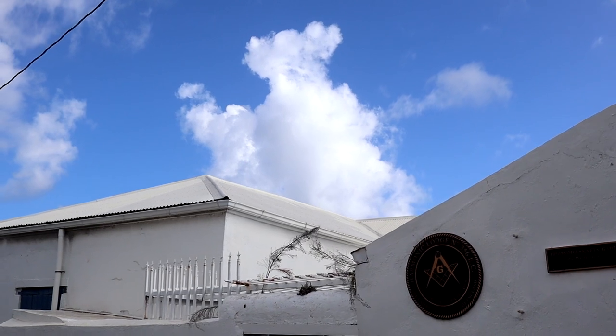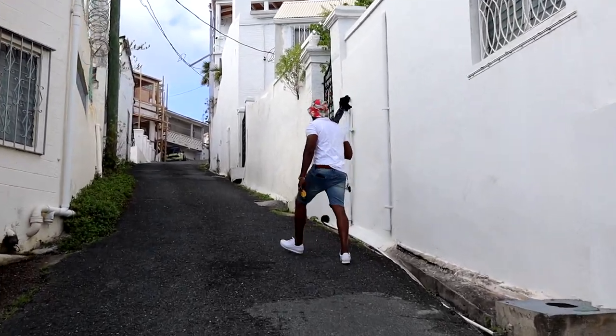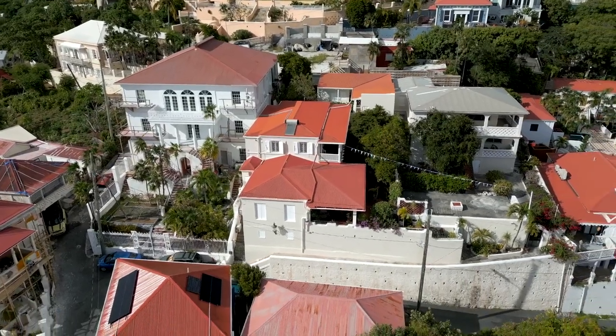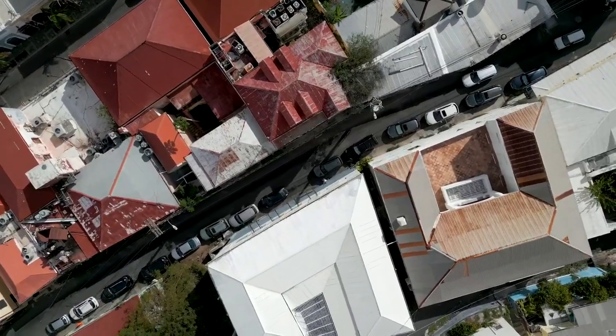Oh, babe, this is a lodge. Are we coming back down this way? Are we going back down the hill? This is where we're going around. So let's take a picture then.